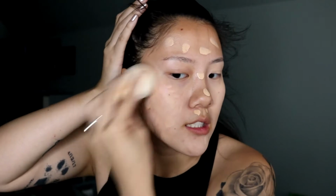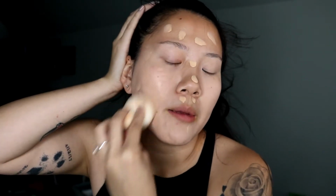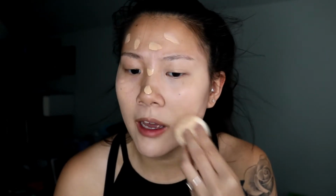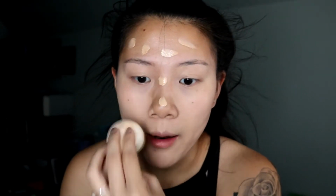again, this foundation is very full coverage. And it's not too heavy. I mean, again, it's a foundation. You can definitely feel it on your skin, but it's not too heavy. It's a little thick, but it's not the worst I've ever had.